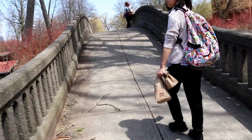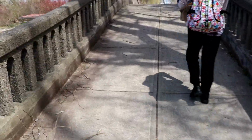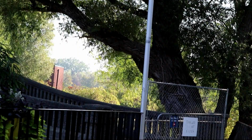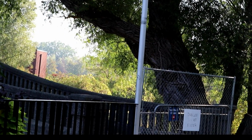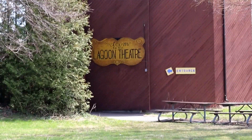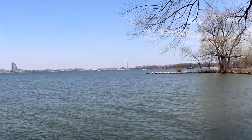And if you remember last year's video, they had this bridge closed because of the flood. This is going to Olympic Island. Just on the other side of the bridge is Lagoon Theater, but it's closed right now.